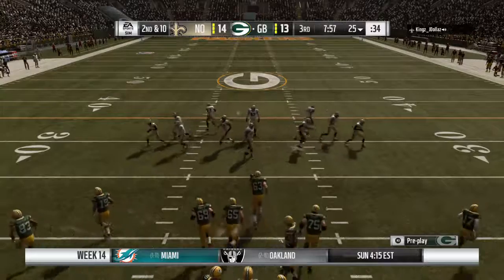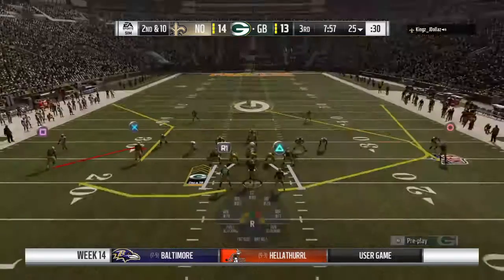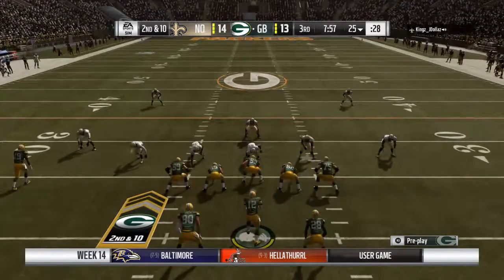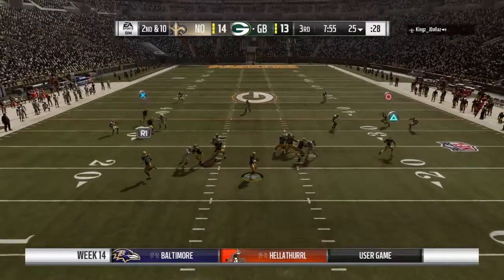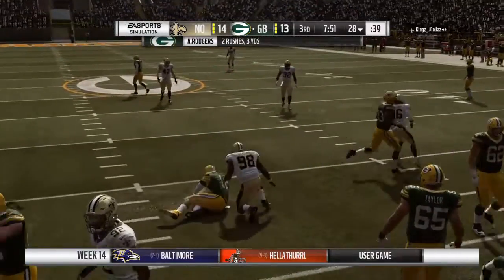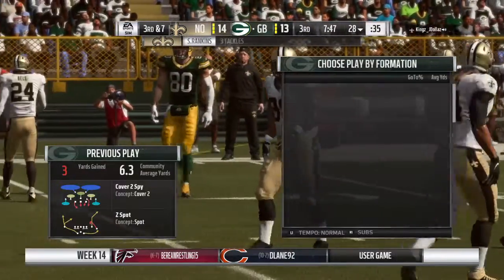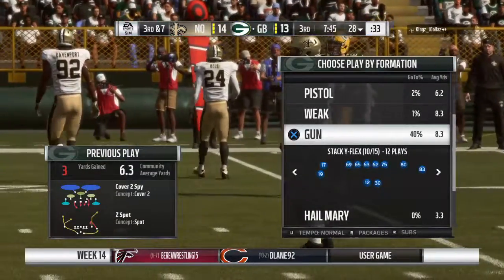Line of scrimmage, again the 25, 2nd and 10. Rodgers will try again on 2nd down. And this one will go to the 28-yard line. They'll wind up with positive yardage. It's a gain of 3, but now it's 3rd down.